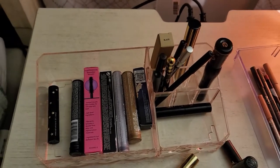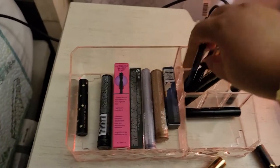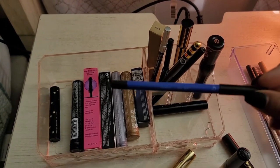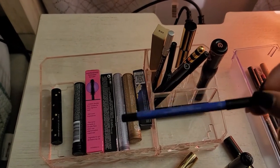And then from here, I do have a few eyeliners. I do have a bunch of them downstairs that I just keep to have on hand. But I do wanna add this one to the ones that I have downstairs, because this is a blue one and it's from L'Oreal. This is Infallible Longwear Eye Pencil.